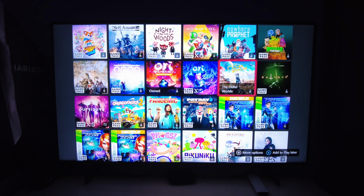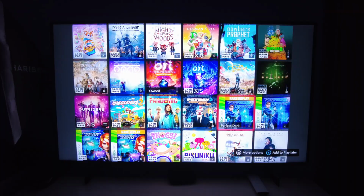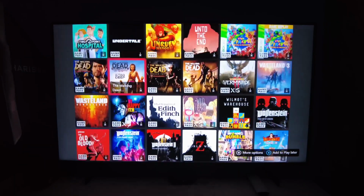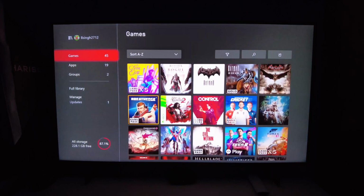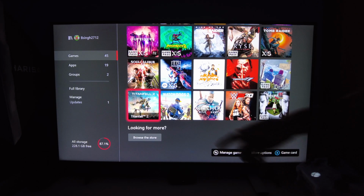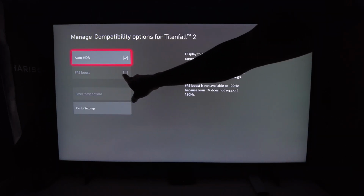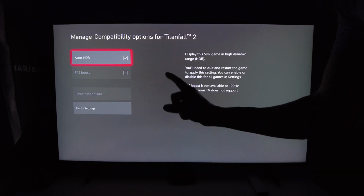Now, apart from this, you also have another advantage with your Xbox, and that is FPS boost. And I've made a video before covering this, and I'm going to put up a list of all the Xbox optimized games, and I'm also going to put up a list of your games with FPS boost. For instance, Titanfall as a game. Now if I go over to manage game, right now it does not have the FPS boost because the FPS boost on this particular game is of 120 frames per second.